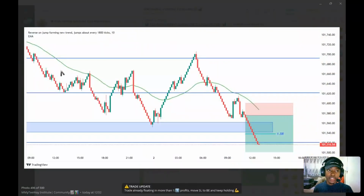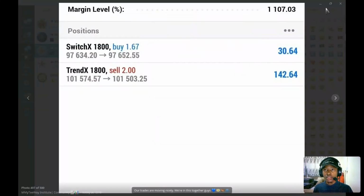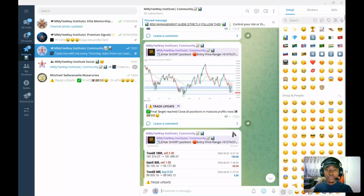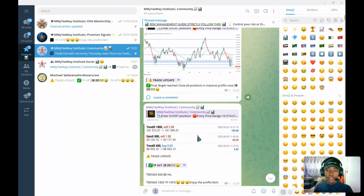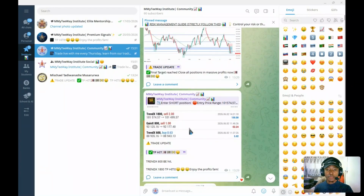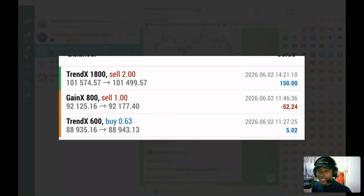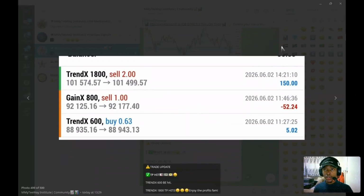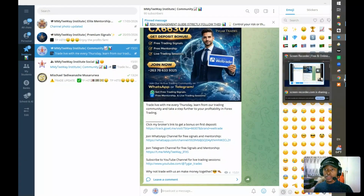And this is on Trend X 1800. So these are the trades when they were running, and we have our take profit. As soon as it hit, it gave me a notification, and then I sent the trade update, so you won't miss out. This one I did not send a signal in the group because I personally wasn't confident with the trade, right? I'm going to show you the breakdown, the top down analysis and everything, why I took these trades. And then let me just dive straight into the charts.